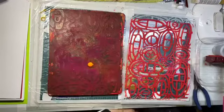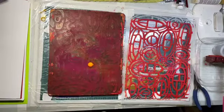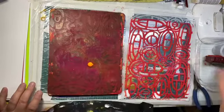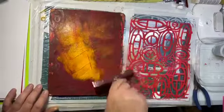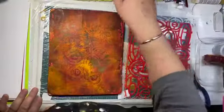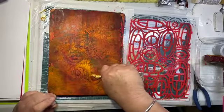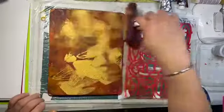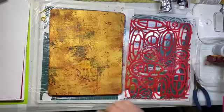Let me see here. I don't know where my yellow is. I might be out. All right. Well, you know what? I put it on there. So it's on there. So here we go. I'm not going to pretend to like it. But now I'll do the gold. Maybe that'll calm it down. These things happen. This could actually be very pretty. Let's see what we get.